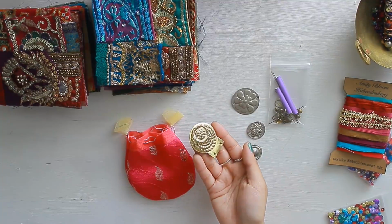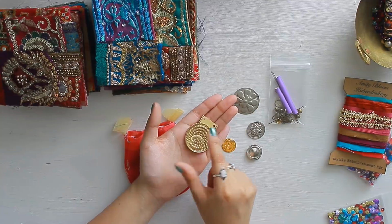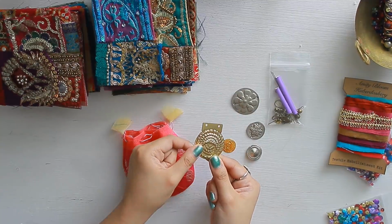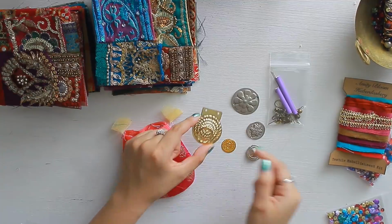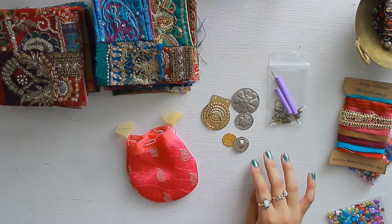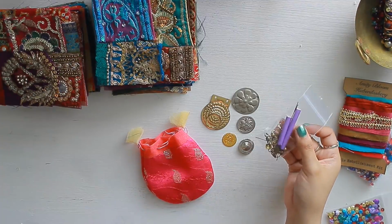And then I have this really pretty gold metal embellishment. I love including these embellishments that have the little hooks or the little holes so that you can sew them, or you can put them right on top directly of your textiles. So these are all of the metal embellishments that you will be getting in your little goodie bag, as well as your Bohemian bead kit.